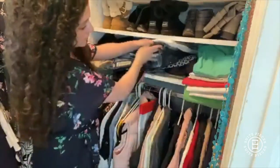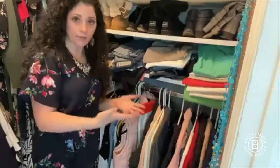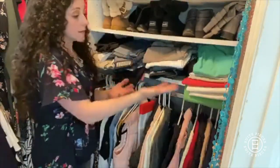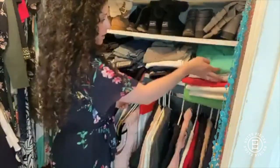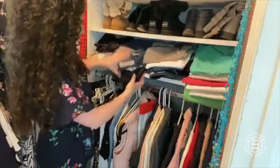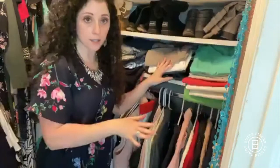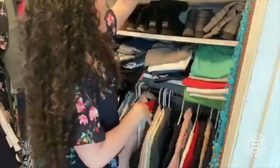This was another, for instance, there's no container here, but this is a shelf and I wanted to be able to see everything that's on the shelf. So this is all of my capris, for summer, you know, shorter pants. I can just very easily thumb through here and see everything that's in here at a glance.